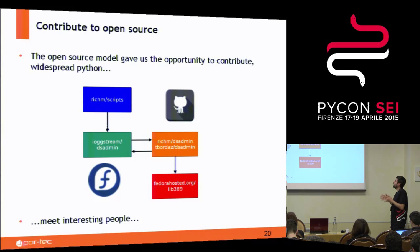We started from Rich Megginson's scripts. Rich is the 389 team leader. We wrote some Python scripts to test his infrastructure. I wrote a DSadmin library with all those tests. Then, speaking with Rich, he said, hey, you made a great job for us, and took a bunch of the modifications. And all this became lib389, which is now delivered in Red Hat Directory Server.